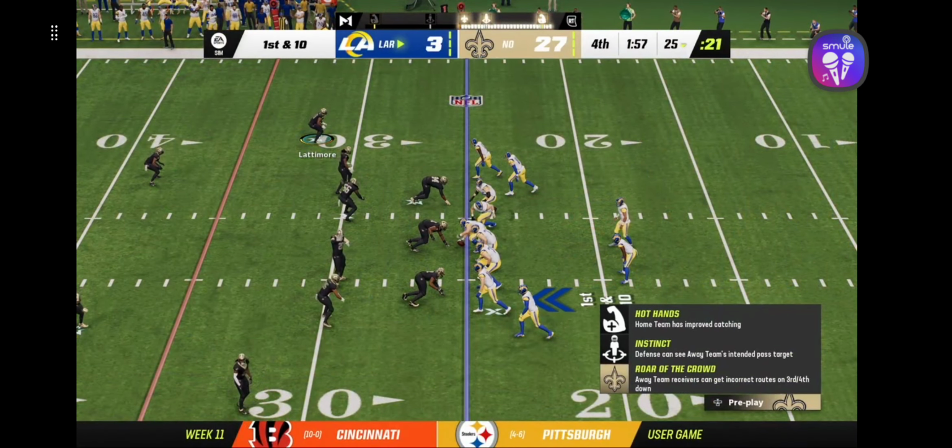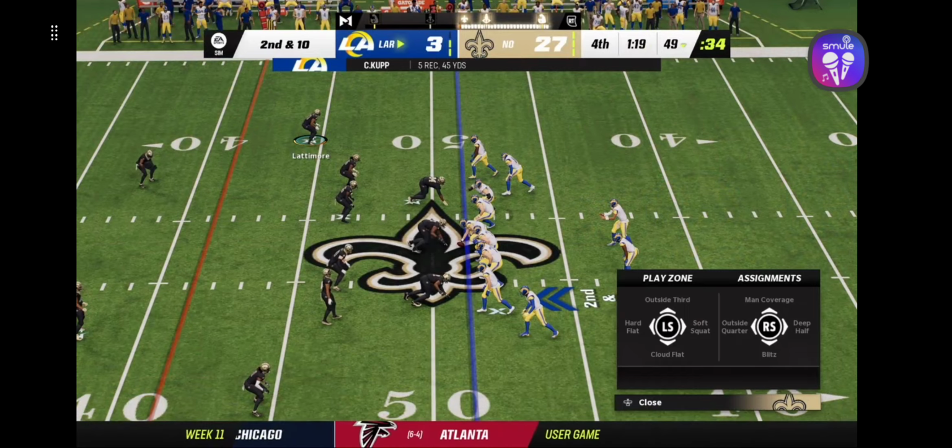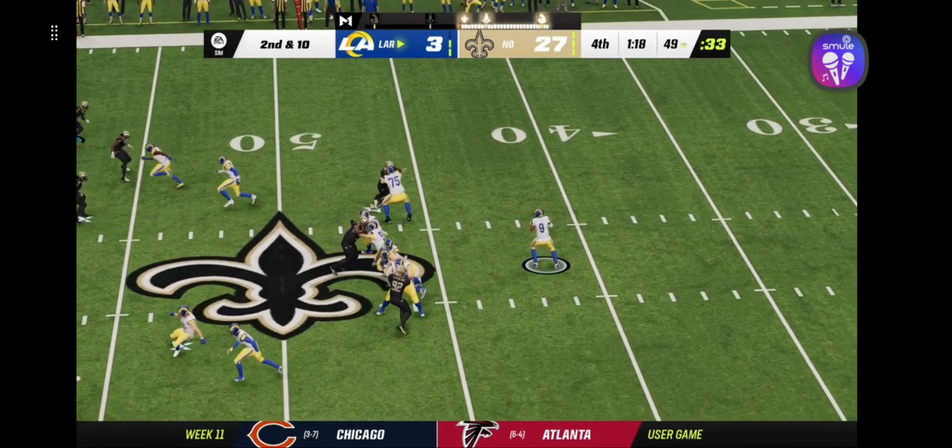Stafford on 3rd down. Man open, it's Kupp. He's got it. And getting this just shy of midfield, they'll spot it at the 49. Again is Stafford. And it's incomplete. Took a shot, couldn't connect. After the incomplete pass, here now is 2nd and 10. Stafford.